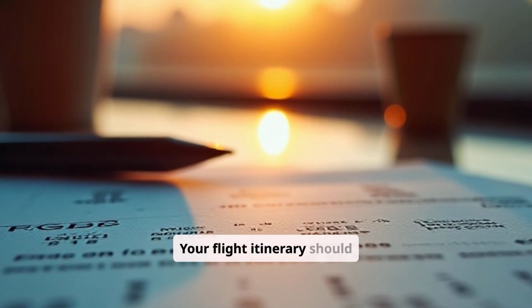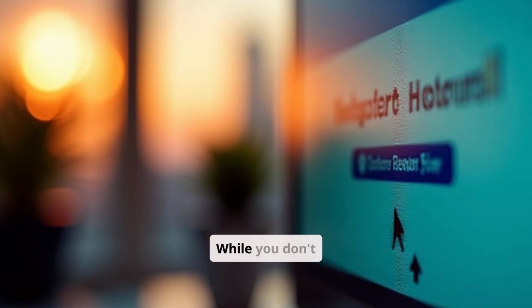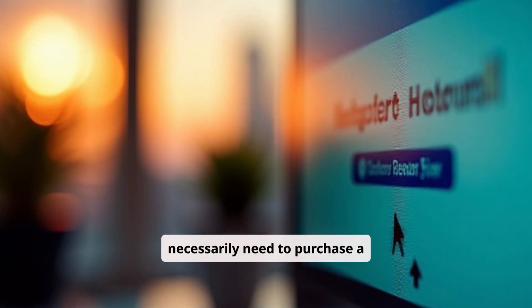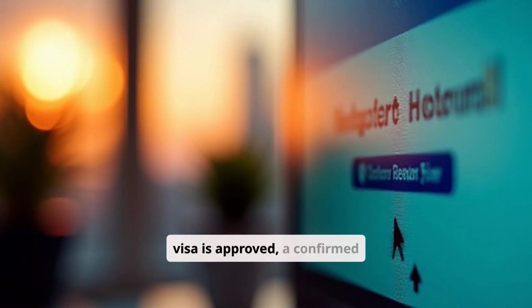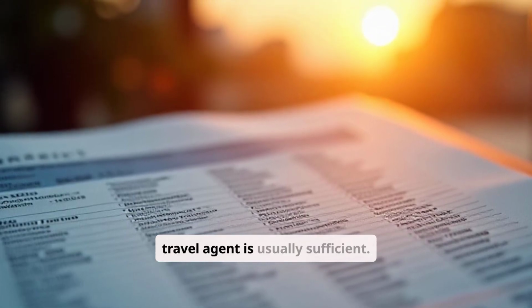Your flight itinerary should show your planned entry and exit dates from the Schengen area. While you don't necessarily need to purchase a non-refundable ticket before your visa is approved, a confirmed reservation or a detailed itinerary from an airline or travel agent is usually sufficient.